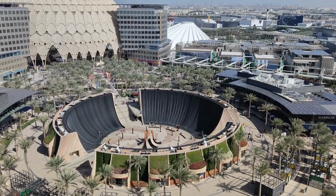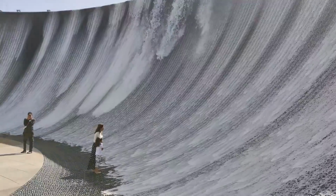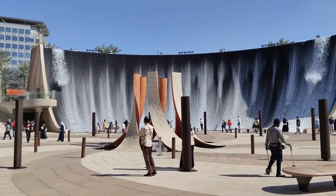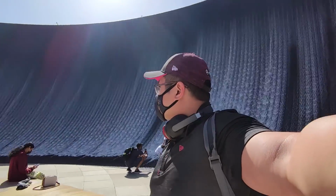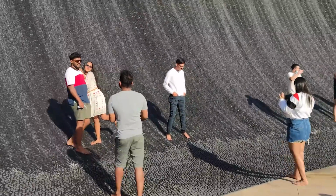But the biggest feature in Jubilee Park is this, the water feature. Basically, water cascades down these curved walls and people try and climb them. Sometimes they fall over, but it's a fantastic cool photo opportunity, and it's a great place to cool down your feet if it gets too hot.